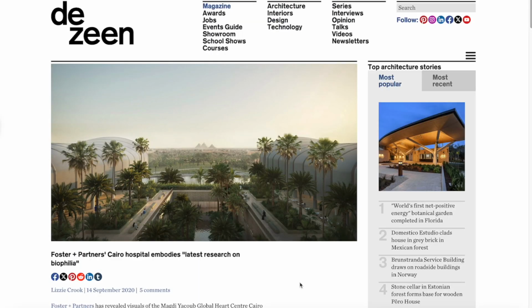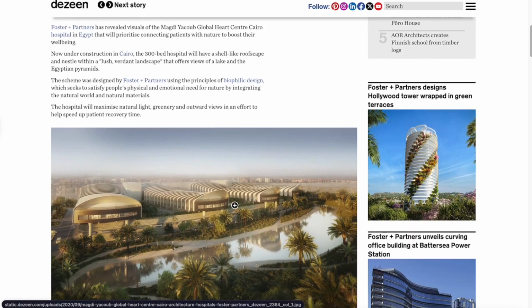And additionally, you have Foster Plus Partners. Cairo's hospital embodies latest research on biophilia. Foster Plus Partners has revealed a visual of its Magdi Yacoub Global Heart Center, Cairo Hospital in Egypt, that will prioritize connecting patients with nature to boost their well-being. Now under construction in Cairo, the 300-bed hospital will have a shell-like roof and be nestled within a lush, verdant landscape that offers views of the lake and Egyptian pyramids.